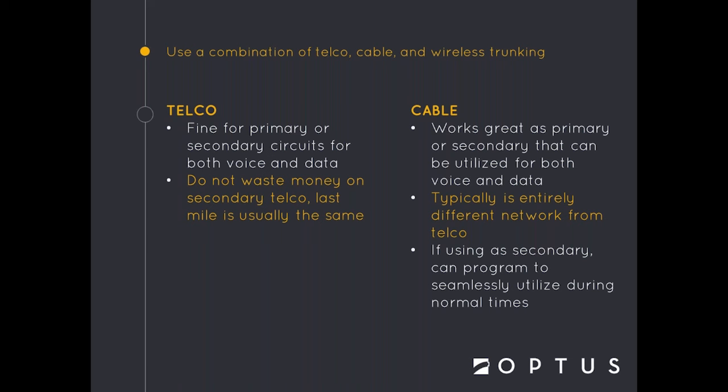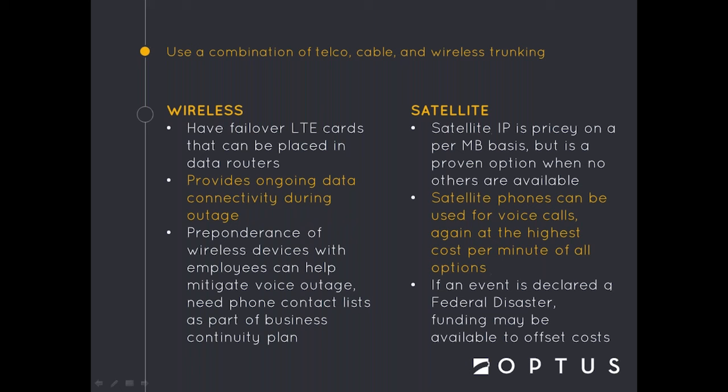So, oftentimes that makes a lot more sense than a secondary carrier. And also, if you've got that as a network, make sure that it's programmed to seamlessly migrate or change over during a disaster recovery. And again, that goes back to testing and making sure that's working correctly as well. Some other options are wireless.